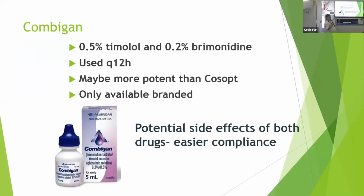And then we have Combigan. All right, so Combigan is the timolol with the 0.2% Brimonidine. So if you switch them from Alphagan-P, for example, you're going to get more Brimonidine in this. So a little more potential for the Brimonidine allergy. Again, it's Q12 hours. It may be more potent than COSOPT.